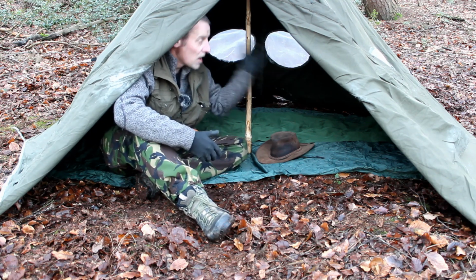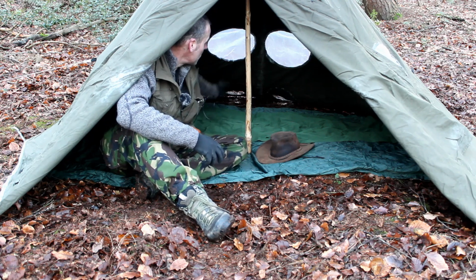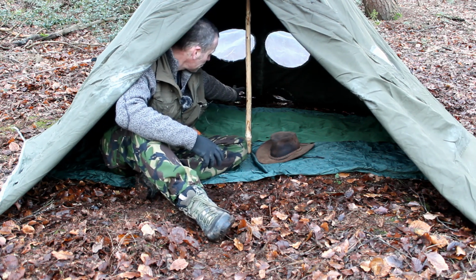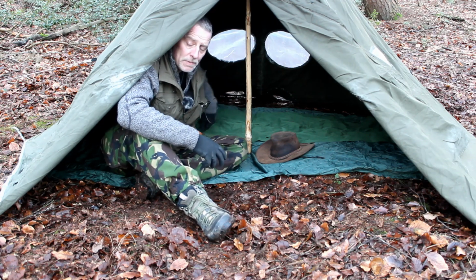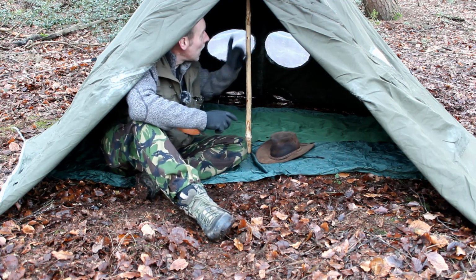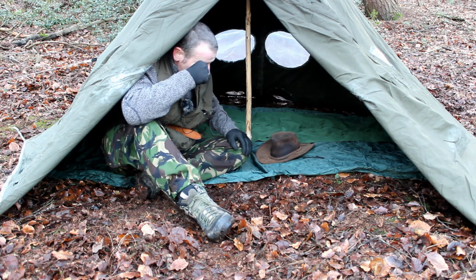So I've put 4 windows in here. I do cook in here, so I've got plenty of ventilation. There's 2 massive ones at the back, which I'm just going to sort out in a minute, 2 massive ventilation holes at the back. There's one at this side as well. I did used to have a log burning stove in here, so yeah, all is good.